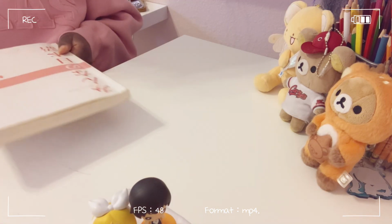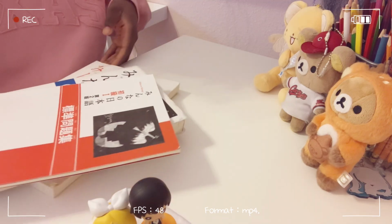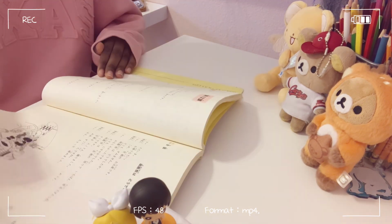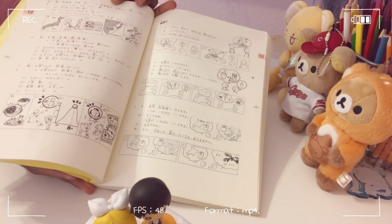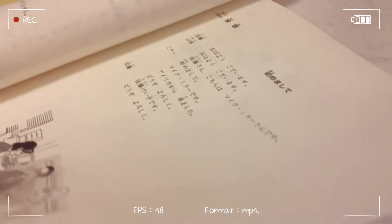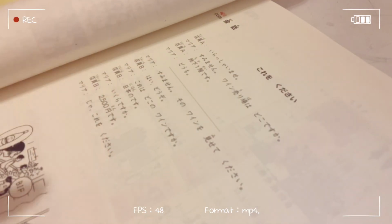Another textbook/workbook I really recommend is Minna no Nihongo. Minna no Nihongo, which translates to Everyone's Japanese, is by far the textbook I used the most during my Japanese learning journey. Similarly to Genki, this textbook provides a lot of structure when it comes to grammar, listening, reading, etc., but it also provides a little bit more detailed content. From my experience, these books seem to be aligned with the Japanese language proficiency test, as I was able to take the N4 exam after finishing Minna no Nihongo Volume 2.